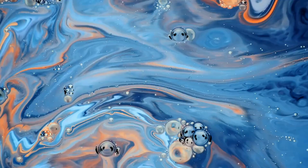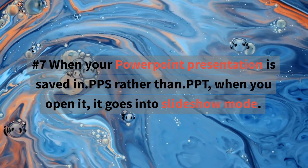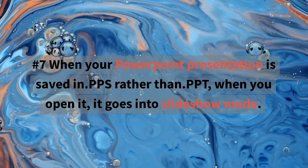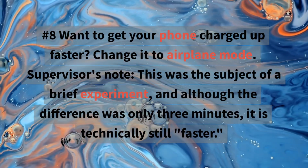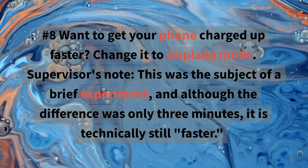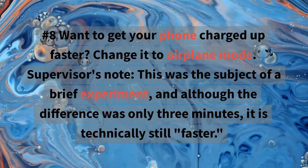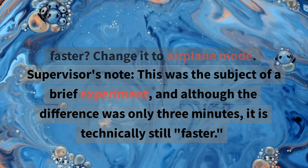Number 7, when your PowerPoint presentation is saved in PPS rather than PPT, when you open it, it goes into slideshow mode. Number 8, want to get your phone charged up faster? Change it to airplane mode. Supervisor's note: this was the subject of a brief experiment, and although the difference was only 3 minutes, it is technically still faster.